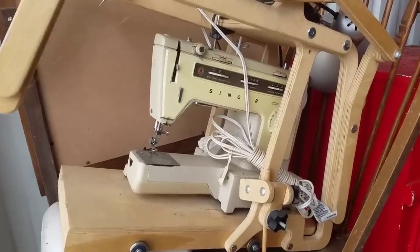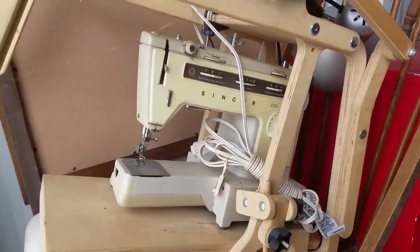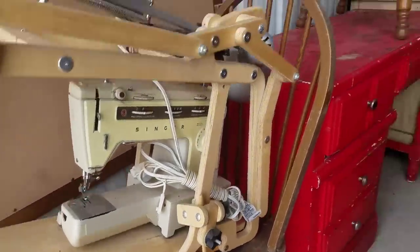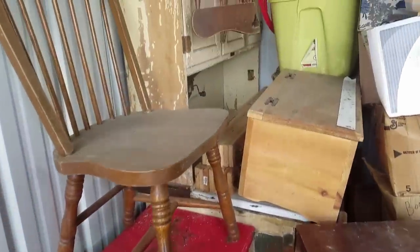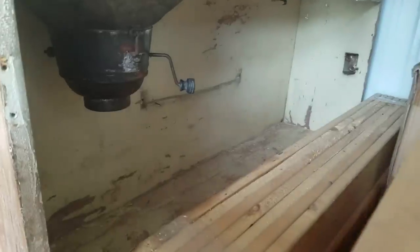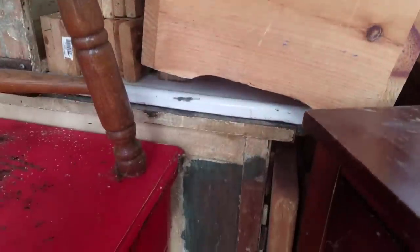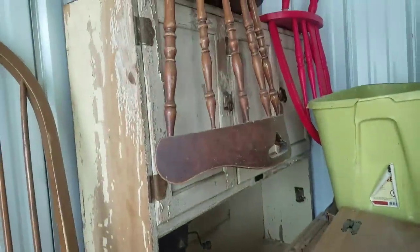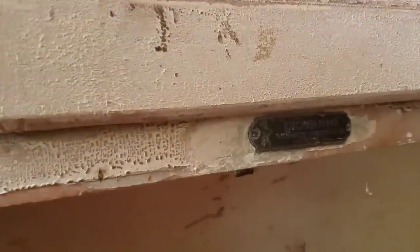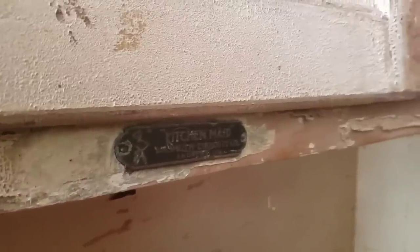I don't know how we keep finding sewing supplies, but here's a Singer. Entire contraption right there. And remember that cabinet in the back? This is one of the old school enamel top cabinets. Look, there's your flour shaker right there. This is going to be awesome. These things are so hot and so desirable. This thing is absolutely amazing. Let's see who made it. I can't believe it. This is an old antique Kitchen Maid.